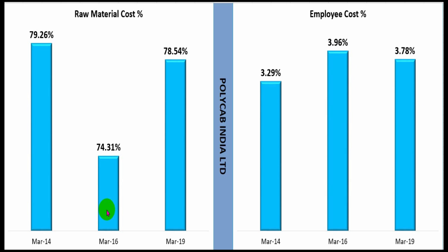Let us move on with the raw material cost percentage. In March 19, the raw material cost was around 78.5% of the total sales, and we can see that it was always above 70%. Company's raw material is a major expense for the company, and therefore it is very important for it to manage these expenses very well.